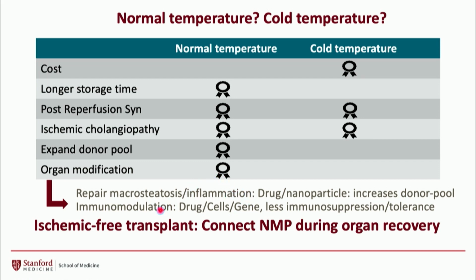Another thing is we can do immunomodulation. We can use drugs and cells and genes and modify the immune antigen, and probably we can achieve less immunosuppression after transplant, or sometimes we can try tolerance induction.